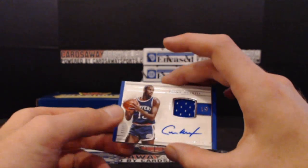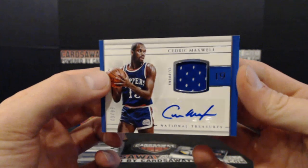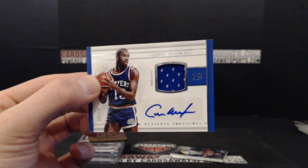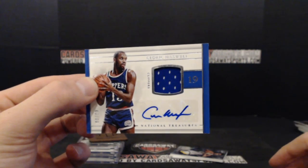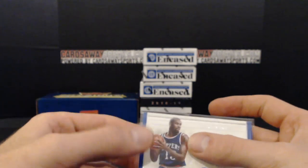Got some NT coming up for the Clippers. Number 299, Cedric Maxwell, patch auto. Los Angeles Clippers. Going to Dan H. Beautiful.